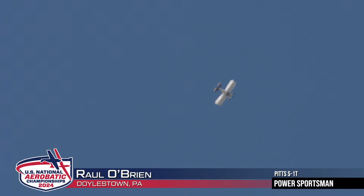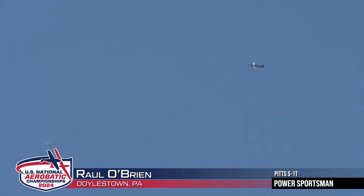Looks like this is Raul O'Brien, S1T. Trying to get a visual on him. I got him. They just came through the box. Got our glider in tow in the background, where they have been all day long. They are at a much higher altitude than our competitor. We have specific holding positions set up for pilots waiting to be cleared into the box. Very coordinated effort by all the ATC and volunteers.